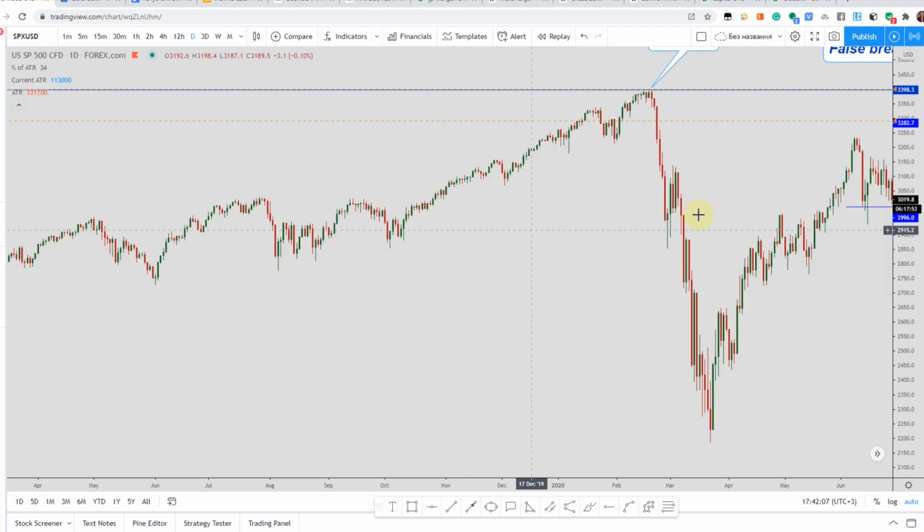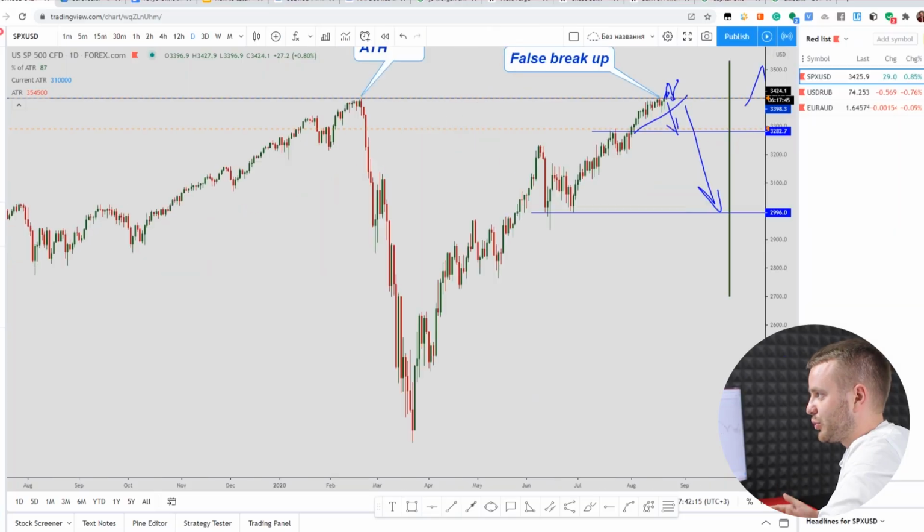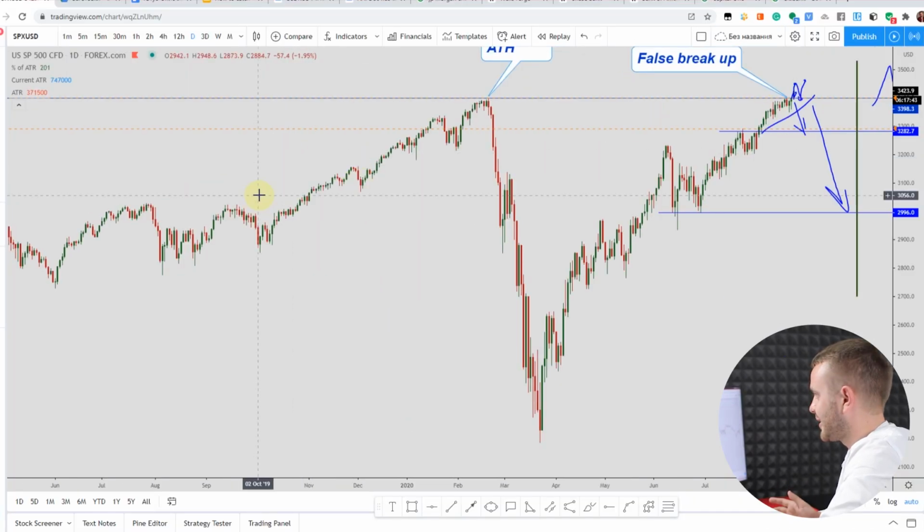When you will use this strategy, you can trade. This strategy works the best on a FX market. To be honest, on a FX market, it's the best. When you will use it, you will see how market do all of this stuff really accurately.